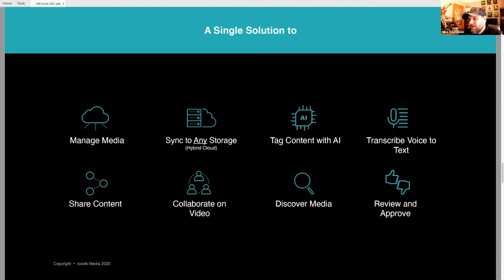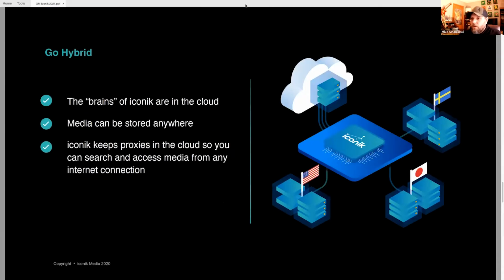And then the ability to search across all of that different storage to find the things that you may want, and not just copying and moving things around, but finding it once it is copied and moved a bunch of different places. And then finally, a full review and approve toolkit, in addition to our standard collaboration tools, is built into iconik.